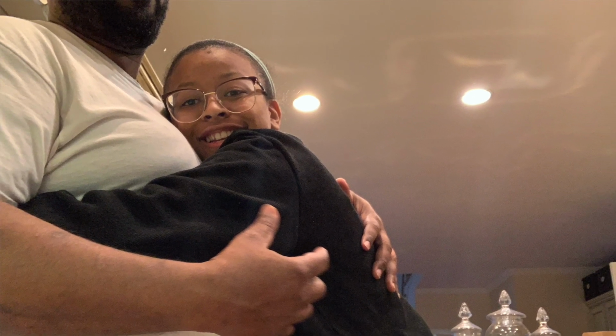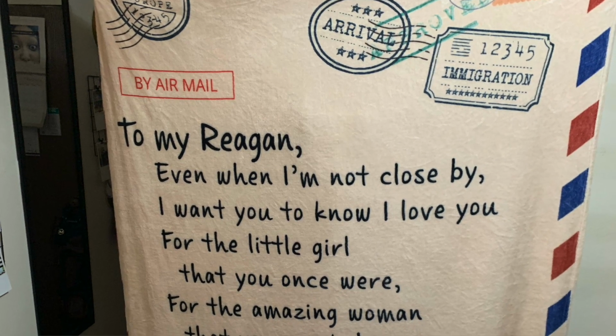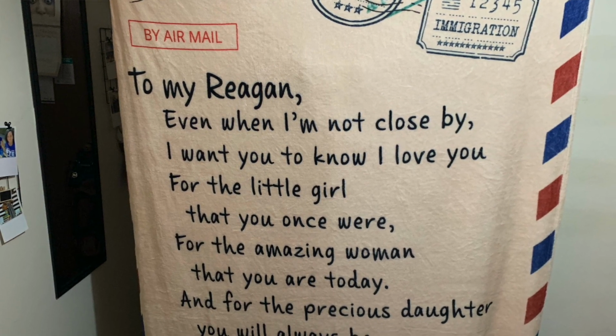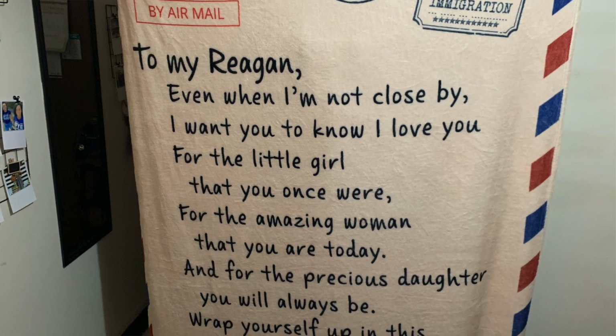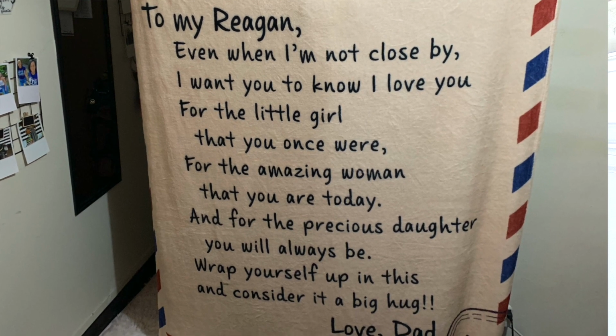And so when it was time for her to go to school, she said, Dad, I don't know what I'm going to do, because I love our Wednesday hugs and I don't want to lose that tradition. What am I going to be able to do when I go to school? And so my husband was just searching for the perfect gift, and he found the most perfect gift online for Reagan. He gave her a blanket, personalized with her name, and at the end it says, consider this a big hug. So now Reagan uses her blanket at school on Wednesdays. It's reserved for Wednesdays so that her and her dad can continue their hugging tradition.